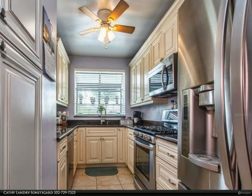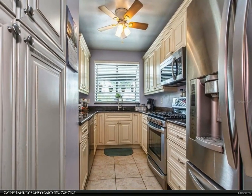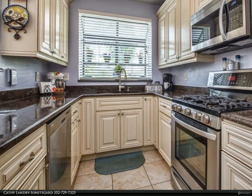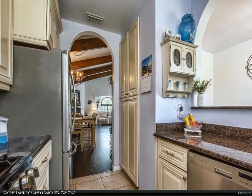Each room has its own special character. A large guest bedroom has a cozy sitting/reading nook, peekaboo lake view, and walk-in closet. Your guests may not want to leave. The third bedroom makes a great office area, and the owners will leave the lovely desk.